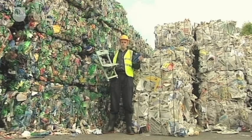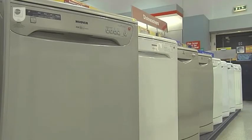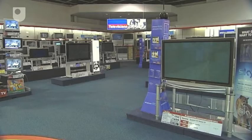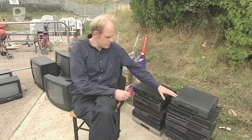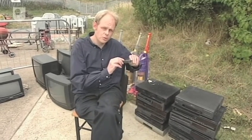Of Edwin's 5 principles, cyclic is perhaps the simplest to put into action. There are many recyclable materials to choose from, but the way in which materials are processed and put together can prevent a material being recycled. TV sets and video recorders are good examples of the problem. The biggest problems, we can really divide into 2 parts. You've got the casing of the products and you've got the interior. Casing is metal, plastic, interior is things like chips, power supplies, transformers and so on.